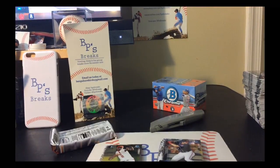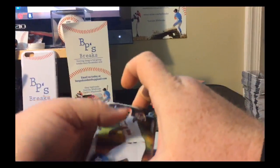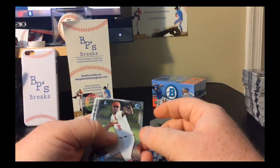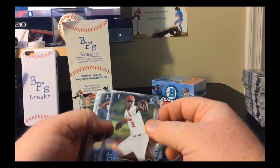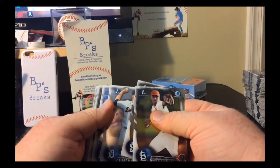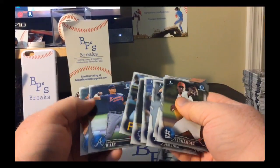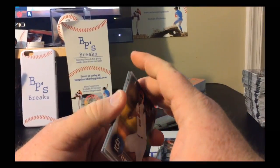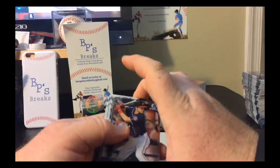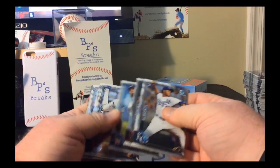Off the top of my head, spots without hits would be O'Neal Cruz, Kyle Schwarber autos, AJ Reed autos, there was one more that I knew of. Trea Turner does not have an autograph, but he's got a rookie card.